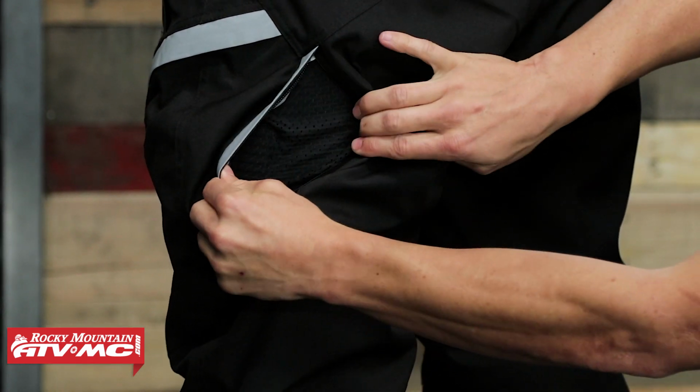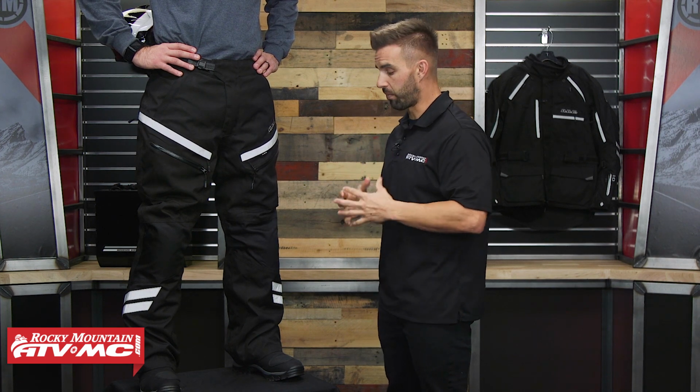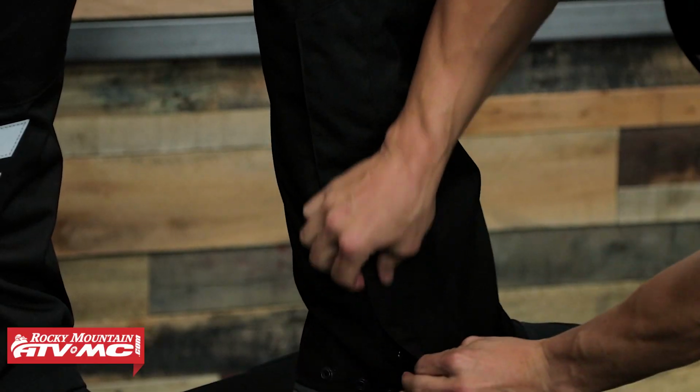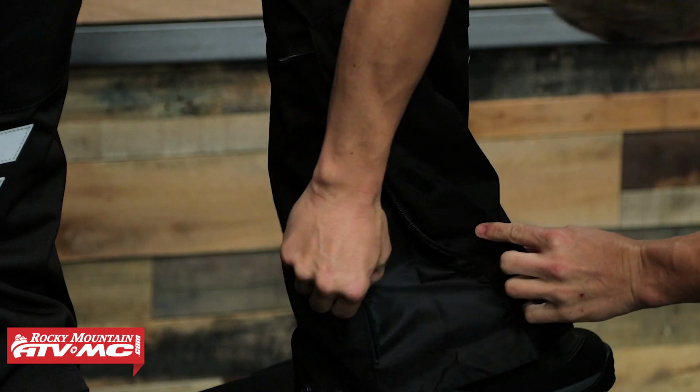Now going along with that protection, you can see we put a lot of reflectivity into the pant. That's a safety feature that we think is really important. And working your way down to the bottom, you are going to have zips down there. That's going to help get these over your boots and over your knee braces. And you are going to have multiple snaps to get those nice and cinched down at the bottom.